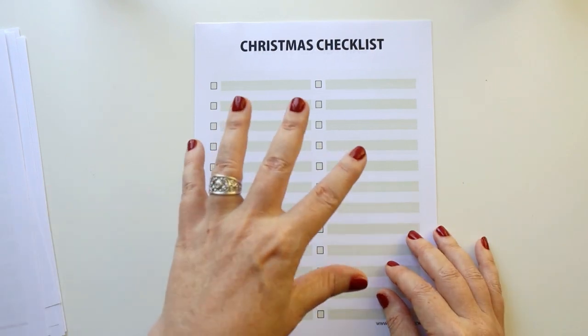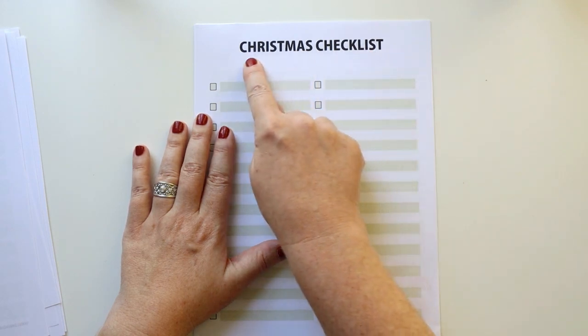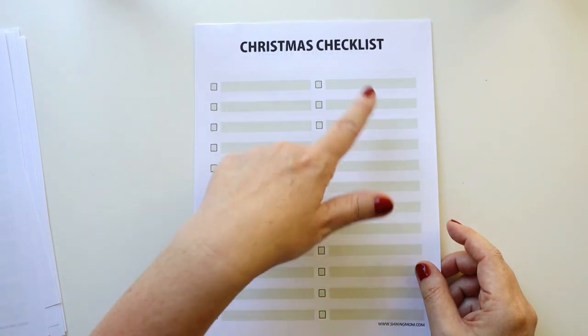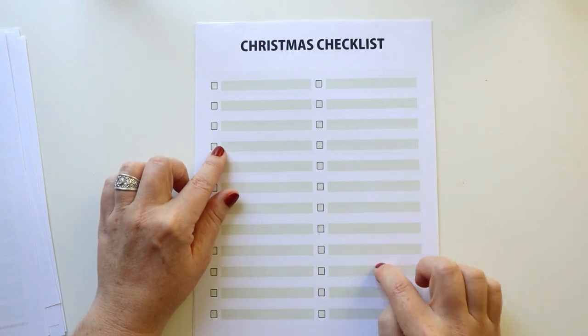You've also got a Christmas checklist. So this is kind of wide open. You could add in your title underneath here of what you want this to be. It could be, again, a Christmas movies bucket list, and you check them off as you watch them. Something I'm doing this year with my daughter.